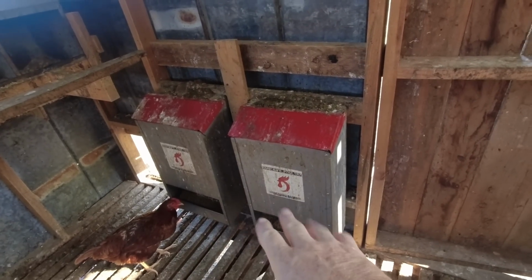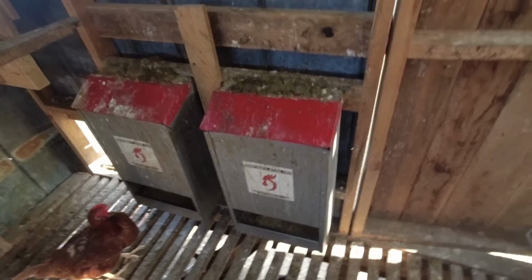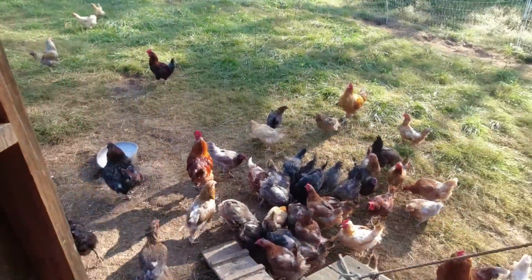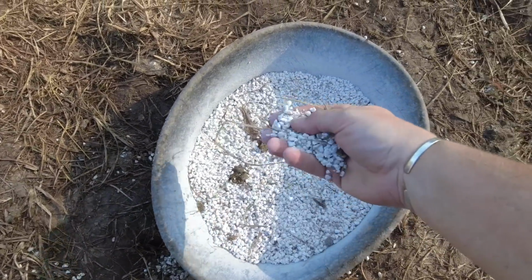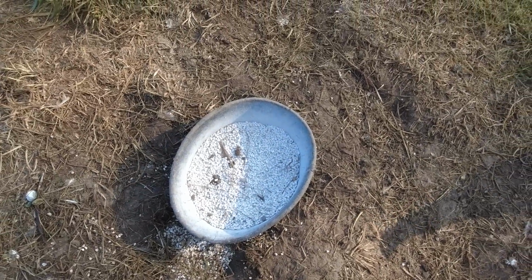For bulk feed on these birds, we use these Duncan's Poultry feeders. These are 50-pound bulk feeders. We just pour a bag in there, it gravity feeds down at the bottom, and they just get all they want. Also, right now, we're giving them some free choice oyster shell. This works good as grit, and it also adds calcium to make the eggshells nice and firm.